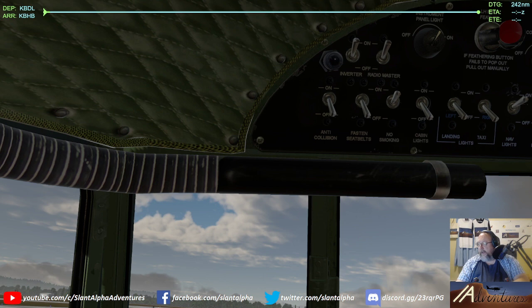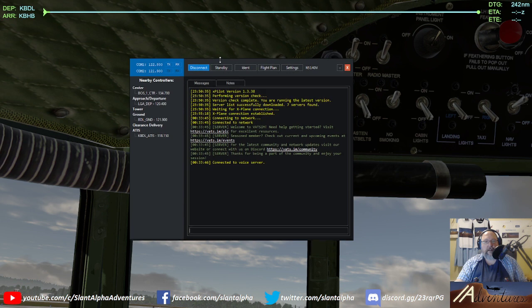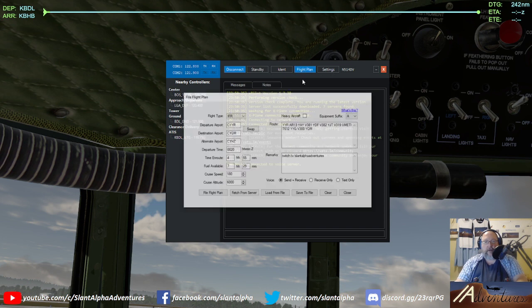And then let's go ahead and get that flight plan sent. Oh, and I'll go ahead and test the push-to-talk. It seems to be working fine from where we set it in the sim, so hopefully that'll eliminate the stuck mic issues we've been having with X-Pilot. Let's go ahead and send flight plan.